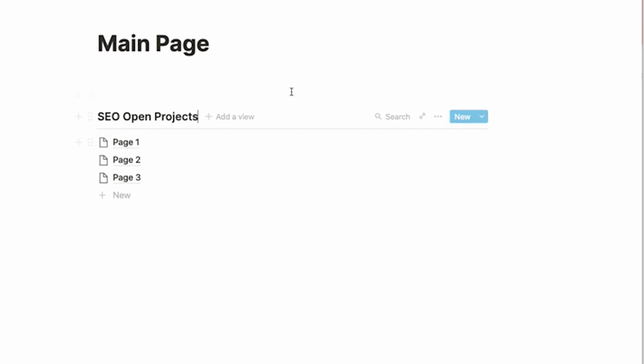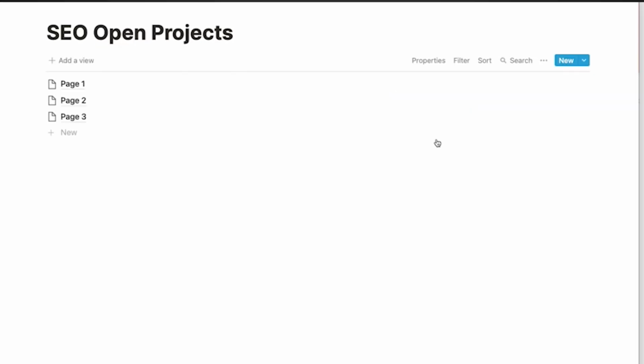And you'll see as I hover over it, a lot of these features are coming up, and they created these like 3 sample pages here, which we'll work with as we go. But you'll see SEO open projects are here. I'm gonna click over here, and then I'm gonna click this little open as page. So now I'm on the full page.